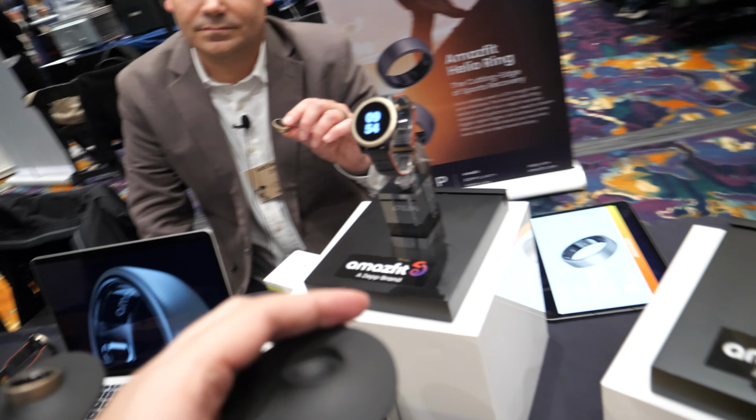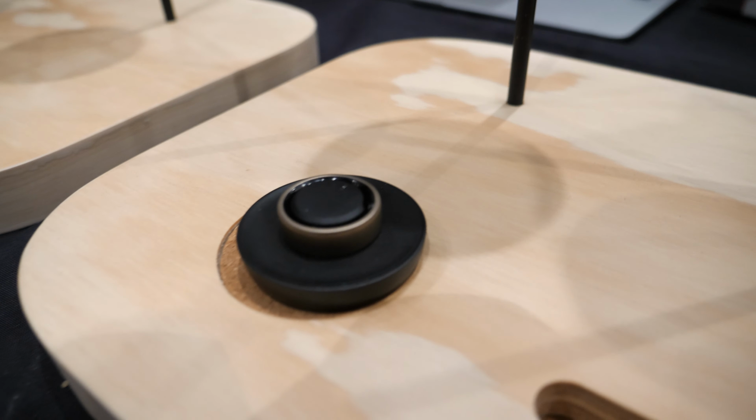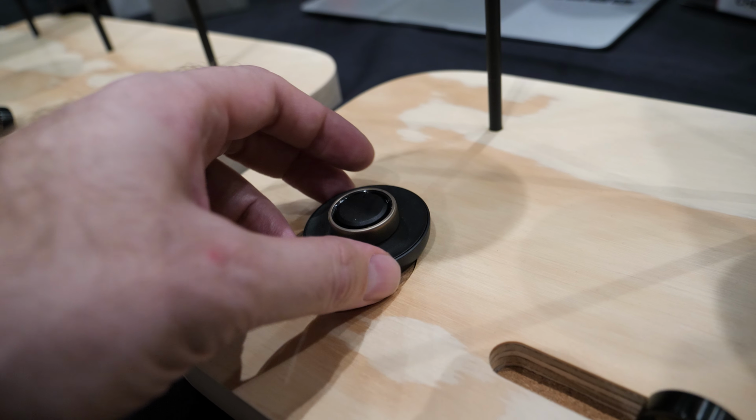To fit all this on the ring, you need a very small chipset and a battery that fits in the ring. Correct. The battery life currently is about 5 days, but we're still in testing. That's amazing. And this is a charger right here. No, the charger is this thing right there. Yep. And boom, you put it on.